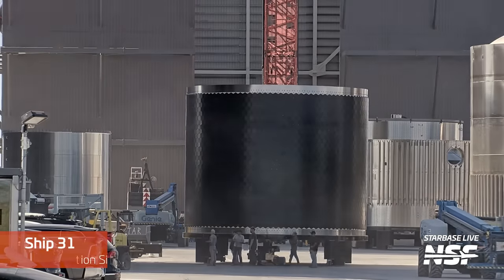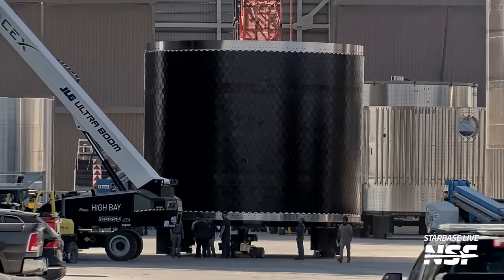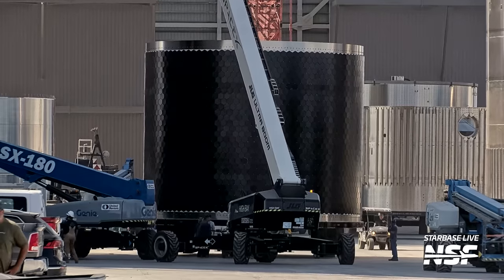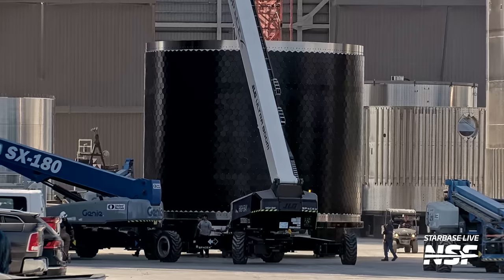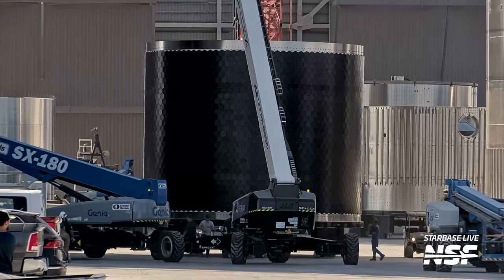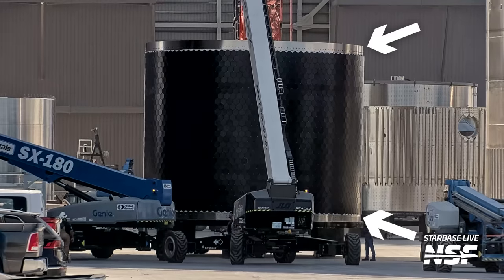Ship 31 continues to be worked on as the ship common dome section was rolled into the high bay for stacking. Yep, we're into the 30s now. To say the high bay is occupied right now would be an understatement, with many ships in there undergoing many different phases of construction. You can also see in this section how most of the thermal protection system is already installed, with only the top and bottom weld area remaining bare metal.